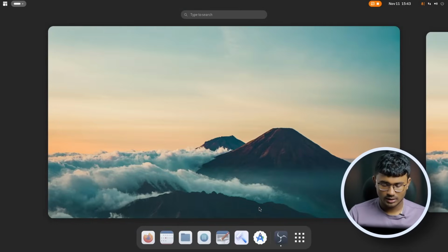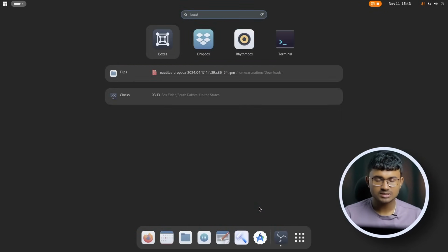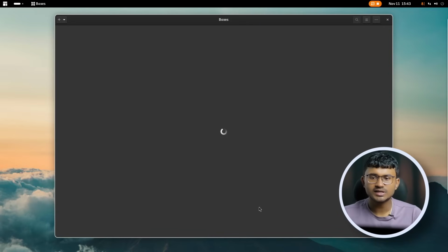Okay, enough of Fedora mainstream Workstation, their flagship desktop with GNOME. Now it's time to look into Fedora Miracle. Okay, so let's launch Boxes. I have it installed. I didn't really have high hopes for this because this is literally a new spin of Fedora.